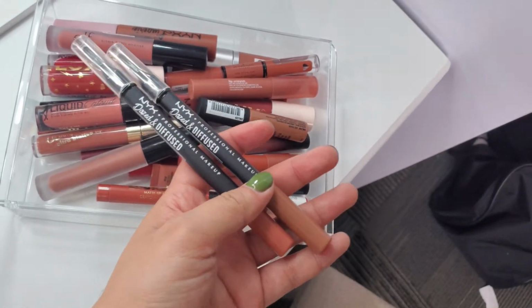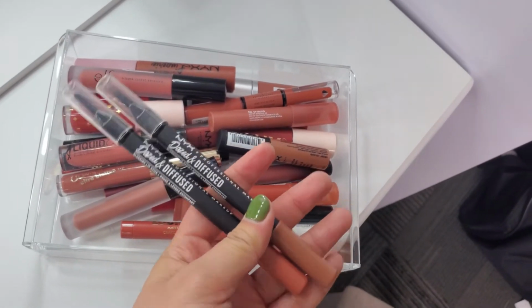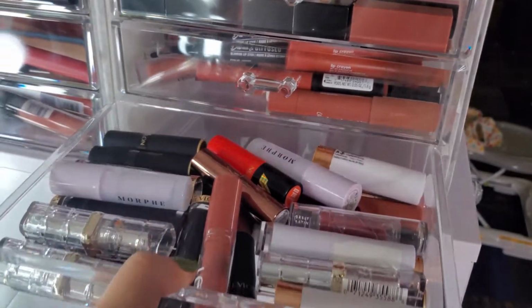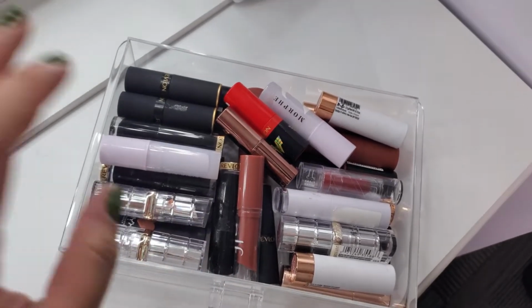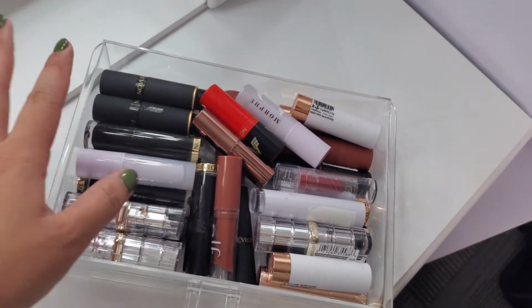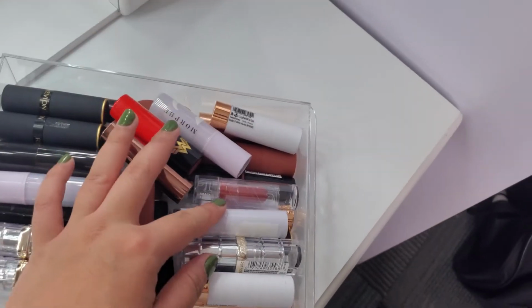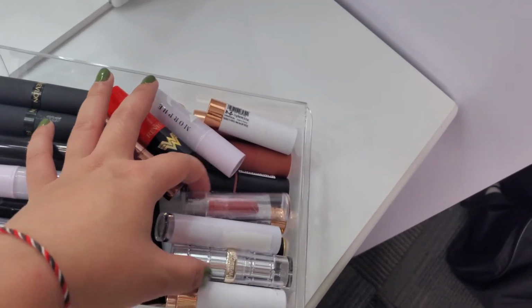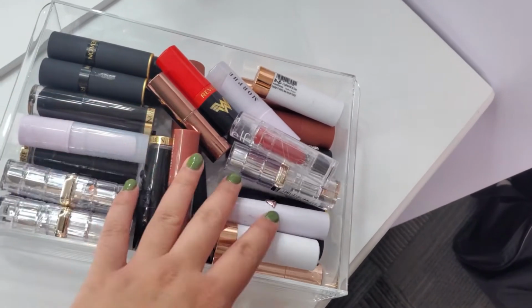They say they're lipsticks, but I think they're like jumbo lip liners. They're my current favorite. I love these. And then this last one is all of my drugstore lipsticks. So I have a bunch of silky lipsticks, matte lipsticks, Revlon, L'Oreal, Morphe 2, Elf, Essence. NYX on the bottom here, ColourPop right here. So yeah, just a bunch of good stuff.